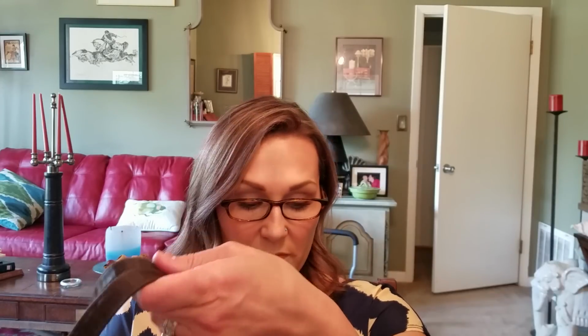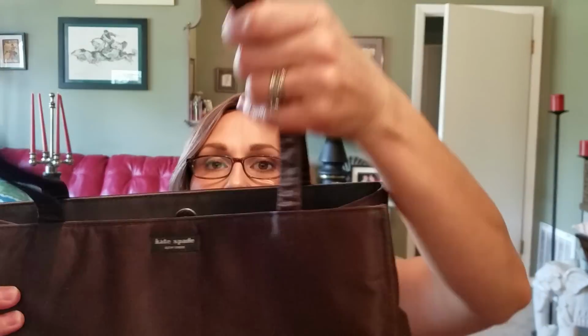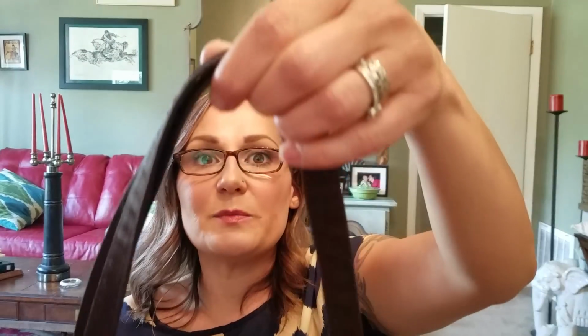My sister used to have one of these. She's 6 years older than me, one of my sisters, and she had a black one, and I just thought that she was like the coolest because she had a Kate Spade. And this was in the mid 90s. So this is one of those vintage satin kind of vinyl-y Kate Spades. It's brown. It's a bigger one. It's quite large. It's a tote.